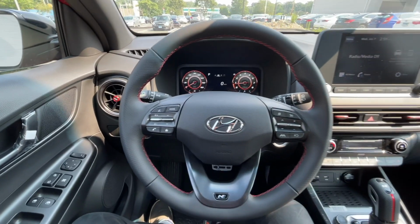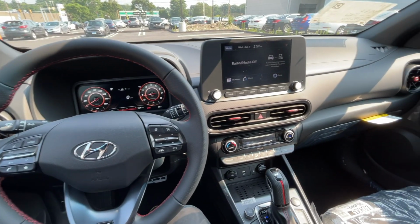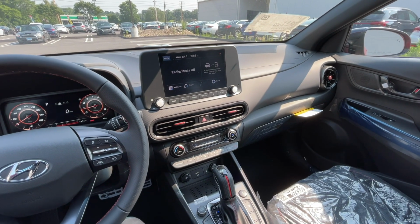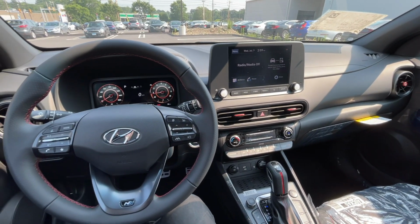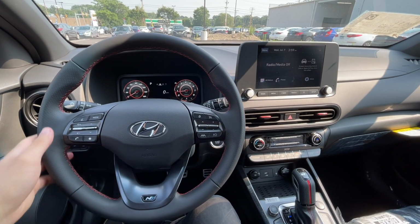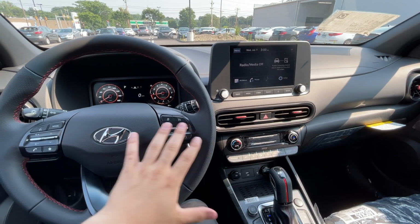Alright, so here is the interior of this 2022 Hyundai Kona. It's a beautiful, nice SUV. It does feel nice and spacious. Front seats are nice and spacious. The back seats are not that spacious. I'll show you the back seats after I'm done showing you everything right here in the front.